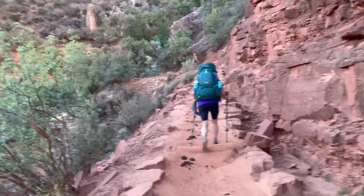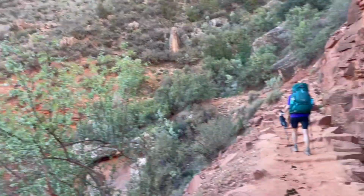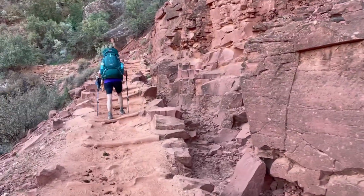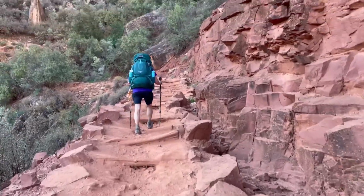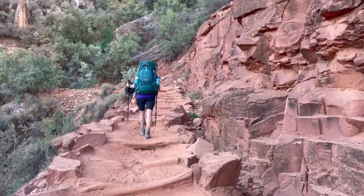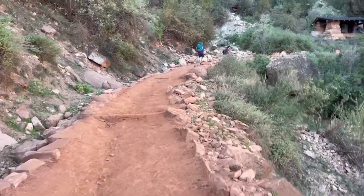Ooh, I can smell it too. And we got the 1.5 mile rest house. Once we get there, it's 1.5 miles to the top. Just leaving the 3 mile rest area.